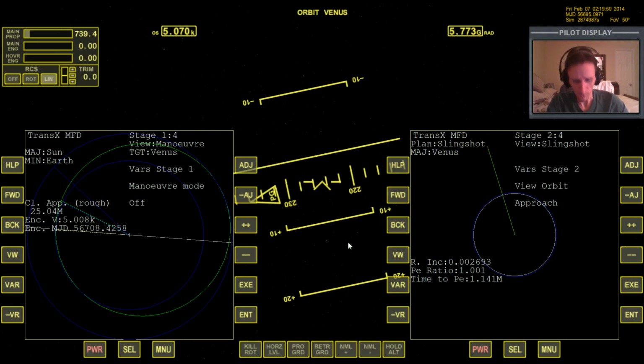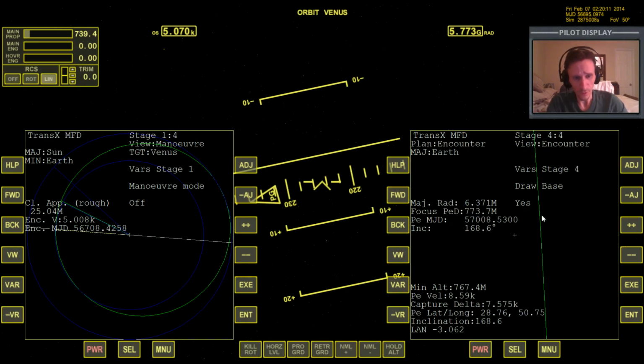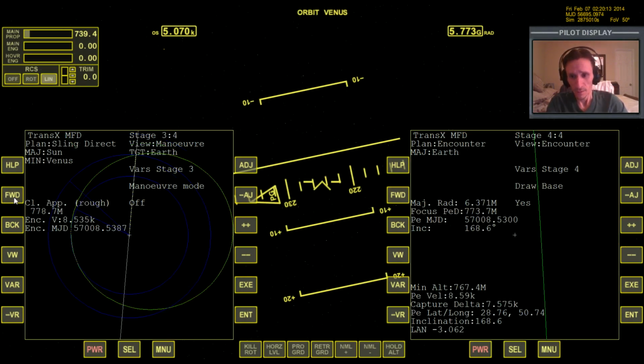And we probably won't need another one because we're so close to Venus at this point. But I think it does help quite a bit to make sure that as you're approaching Venus, your PE ratio and relative inclination are right, pretty much where they need to be. And before we go forward any farther, we should also check our encounter and make sure that we don't need to do any adjustments. And we kind of need to do some adjustments here, so let's do that.